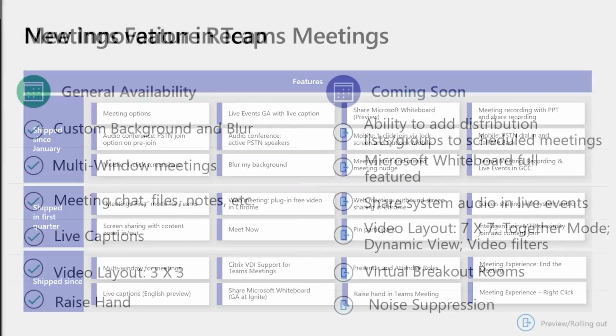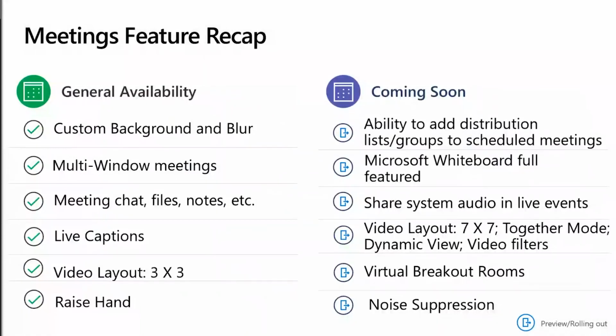But to highlight some more, we've got, of course, the features that we've already rolled out that you all have probably gotten familiar with. I know I'm using one right now called Custom Background, which I think is fantastic. If you want to see my real background, it's like a map on the wall, so not so fun. Then we've got multi-window meeting, meeting chat, live captions, video layout. That was cool for a second until we said, hey, I want more. And then raise hand. But now, some cool things.